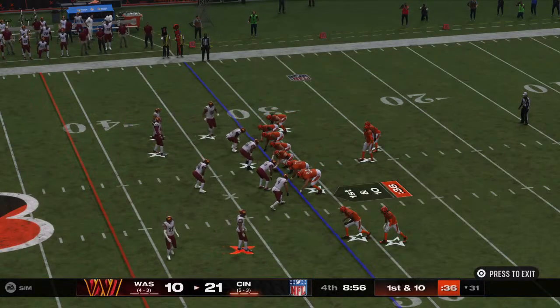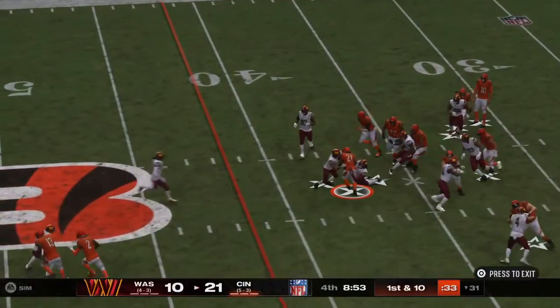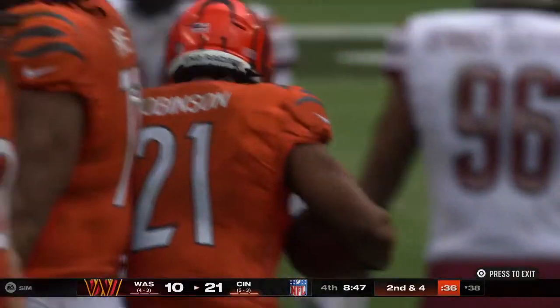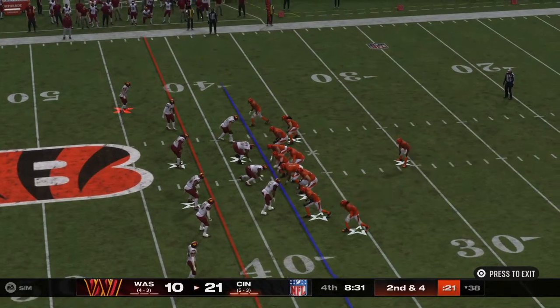They're up by 2 scores, Brock, but we've got some time left, so they still need to mount a drive here. A run here with Robinson. And he'll get it up near the 38-yard line before going down. Give him around 6. That's going to make it 2nd and 4. It's a pickup of 6.